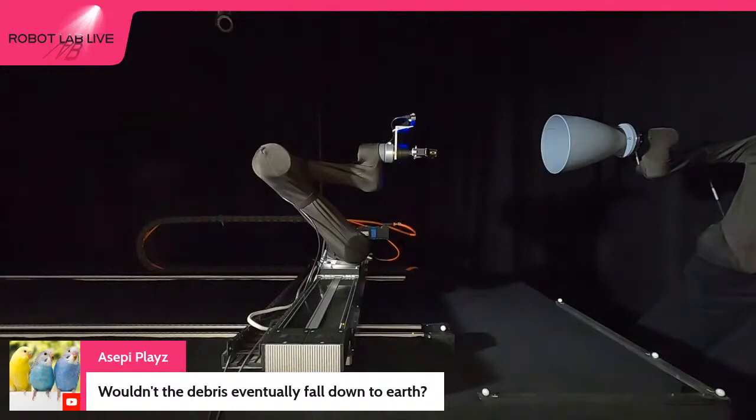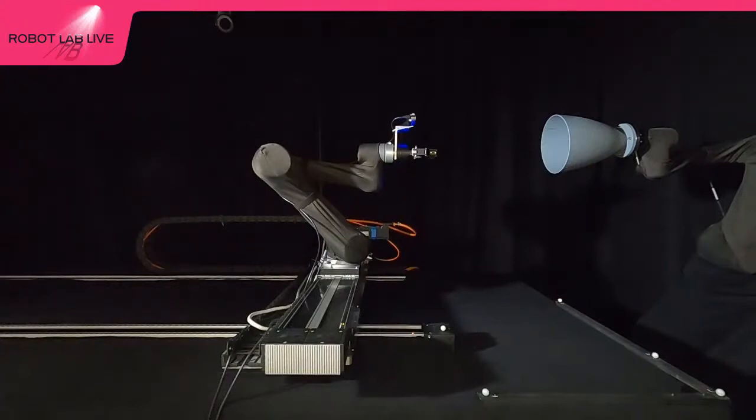For example, if there's a really large structure at very high altitude, it can take a few years or even 20, 40 years to deorbit. So that won't eventually fall down to the Earth. You need to have some method, a deorbiting method.